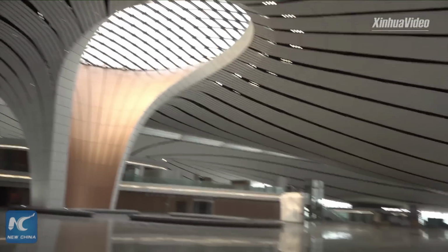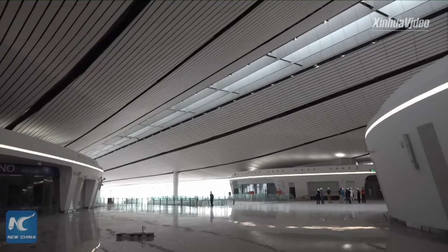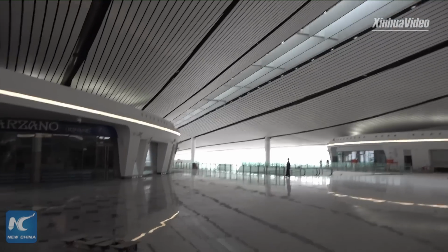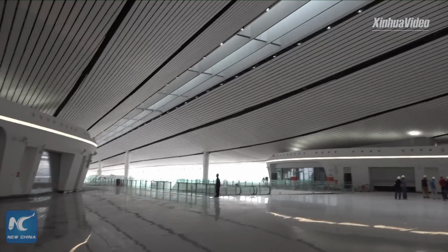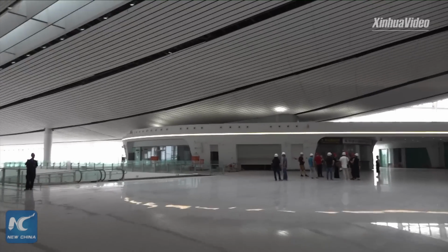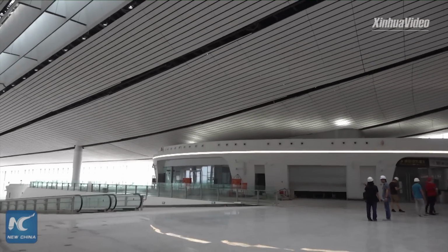And now the Beijing Daxing International Airport, the terminal of it is actually the largest single building airport concourse. It's estimated to handle 45 million passengers annually by 2021 and maybe 72 million by 2025. So it's going to take the pressure off of the Beijing Capital Airport.